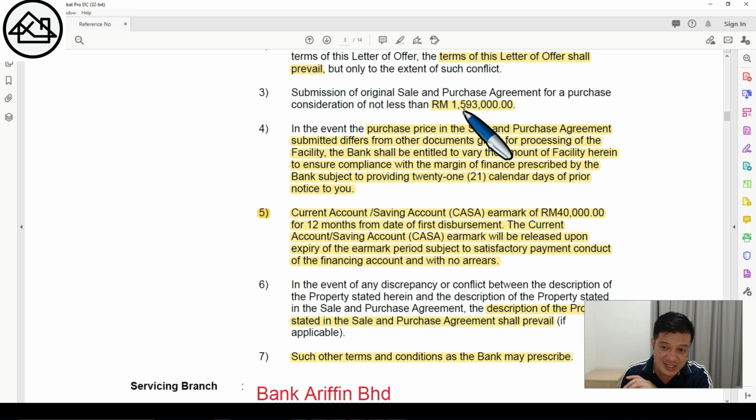Make sure the valuation can match the price, because the S&P price doesn't mean they will match valuation. Let's just say the valuer goes to the site and determines that this property is not worth this much, 1.5. Suddenly the valuer says, Kenny, this one I can only give 1.4. Then the bank will notify you and say, this is the value that we get, this is the S&P price, there's a discrepancy, so we will be following the one that is lower, which is the valuation report, 1.4 million. So you got 80% versus 1.5 million, right? Now we give you 80% versus 1.4 million. Okay, this is what it means.